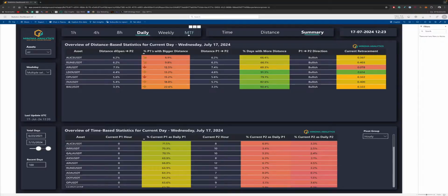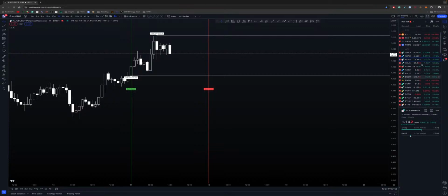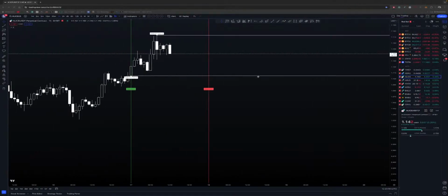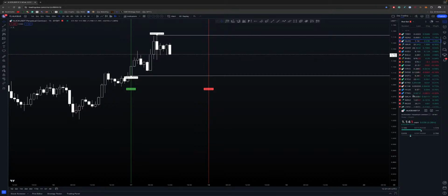And as we see in the markets, the coins are just behaving differently today. I mean, IMX plus 8%. So we see positive and negative. But the same thing still goes. These coins are actually still pretty decent setups for upside: Alice, Rune, AR, LDO, OP, Engine Coin, Ball. But I don't think we looked at Engine Coin yet.